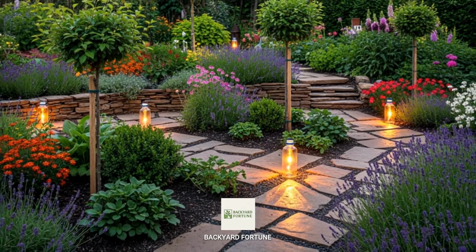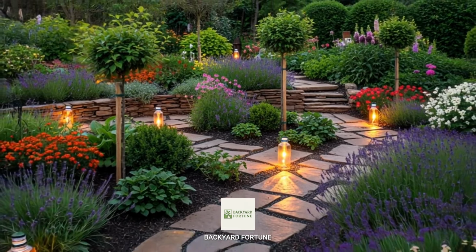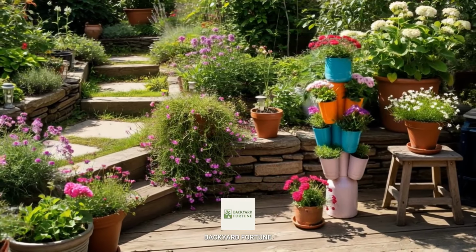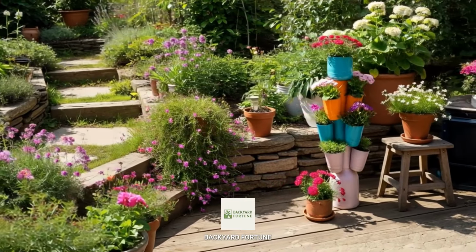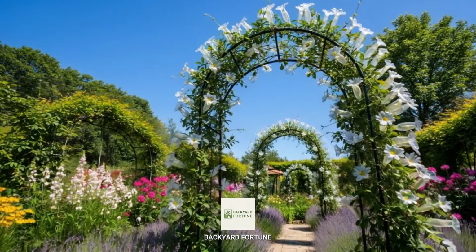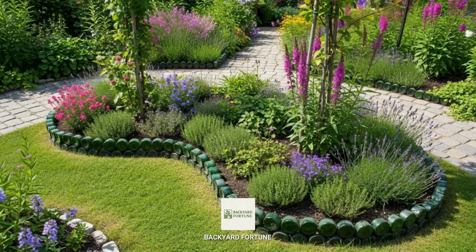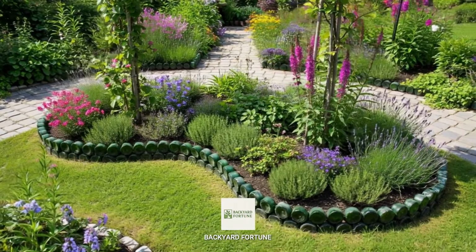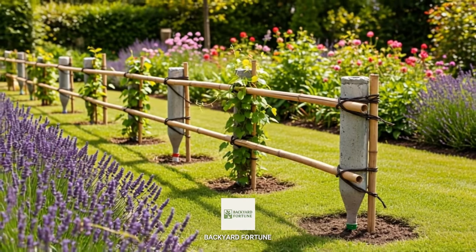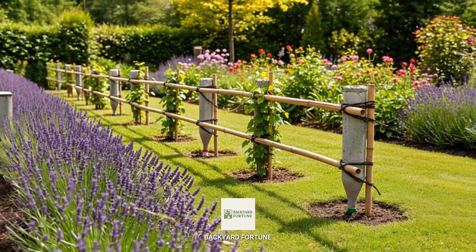Imagine this. You walk into your backyard at sunset and nothing looks like trash anymore. Every plastic bottle you almost threw away has turned into something beautiful. Glowing lanterns along the path, tiny mushroom houses in the corner, a little greenhouse full of baby plants. No fancy tools, no big budget, just bottles, paint, and a bit of patience.